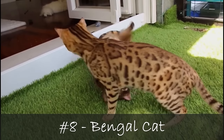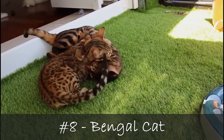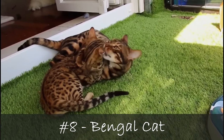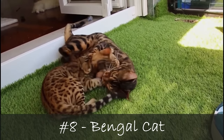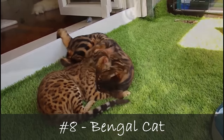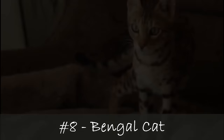Shedding and grooming. Bengals are often claimed by breeders and pet adoption agencies to be a hypoallergenic breed, one less likely to cause an allergic reaction. The Bengal cat is said to produce lower than average levels of allergens, though this has not been scientifically proven as of 2020.